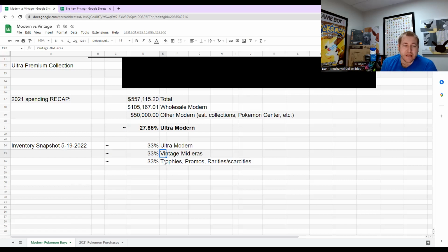And then the speculating investing is maybe 10% of ultra modern for me, and maybe 20 or 30% of vintage mid-era is investing, speculating for me. Trophies, promos, and more obscure things, that would be a much more substantial part. Two-thirds, 75, 80% of my involvement in these types of cards is speculating, investing for the longer term, a little bit of holding in mind.